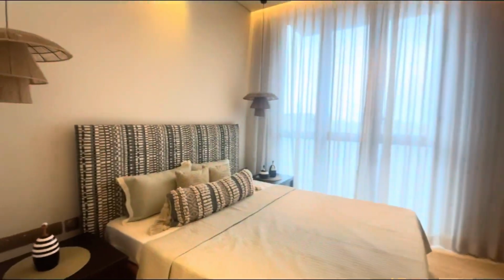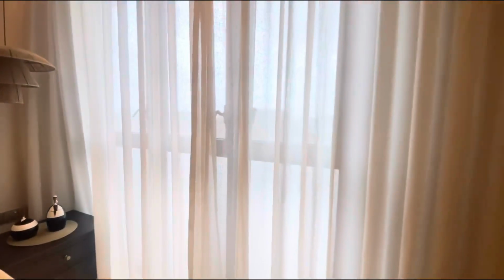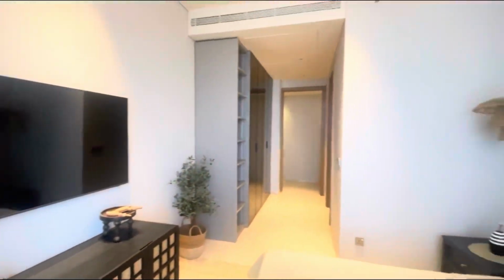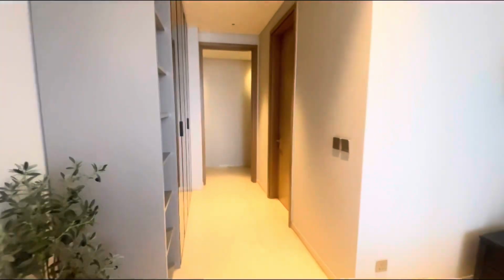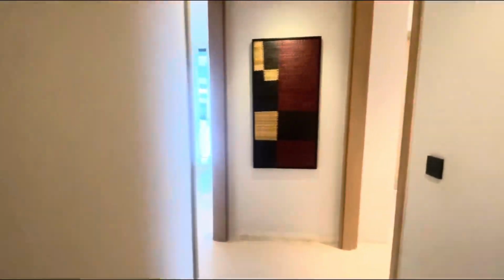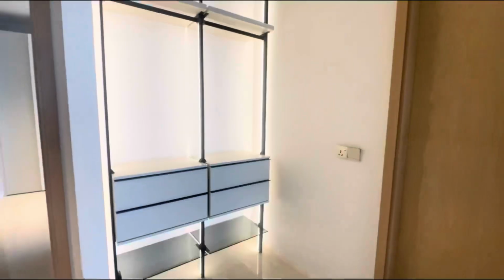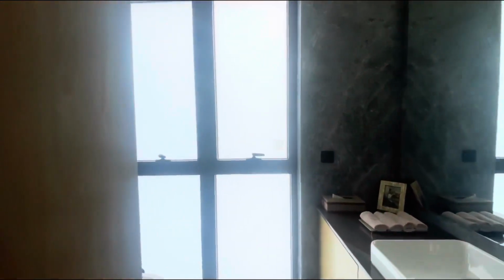It is expansive, designed to be your personal sanctuary. It features large format windows that flood the room with natural light while offering unobstructed views of the city's skyline. All the bedrooms are thoughtfully designed. This home offers the perfect balance of comfort, sophistication, and lifestyle.